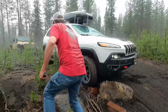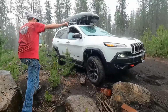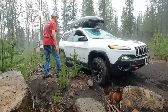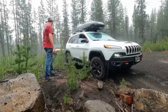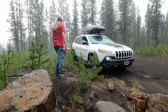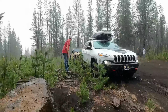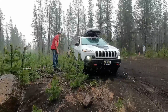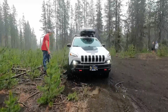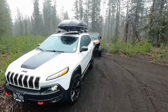Okay. All right, a little to the driver's side. Straighten up. Okay, back to the passenger side, straighten up. All right, hold there and I'll get you unhooked.